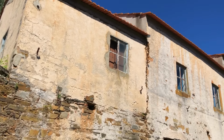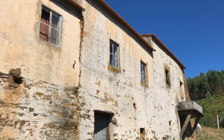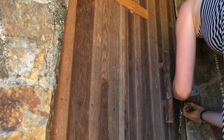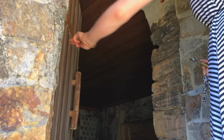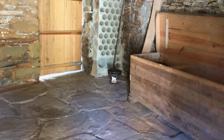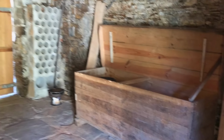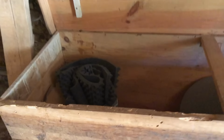These are the rooms that we just looked at from the top. There's a little balcony. There we go. So this room has a really nice floor. And it has a wine storage, very important. And a big old wood treasure box. And a lot of moldy walls. And a ceiling. And so many spiders.